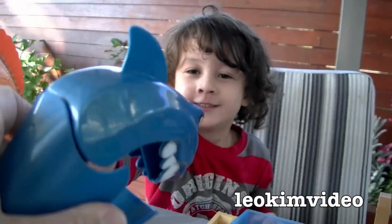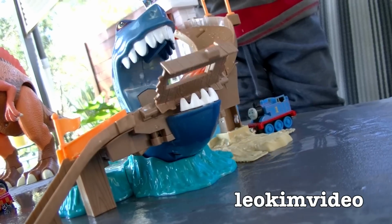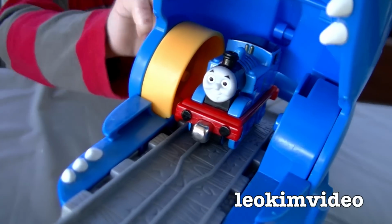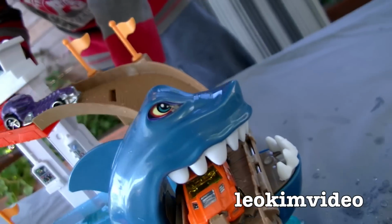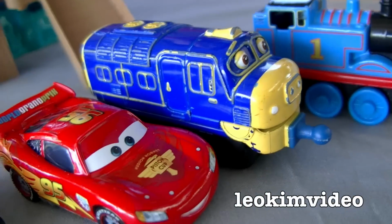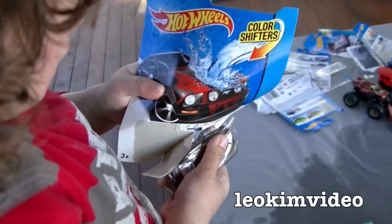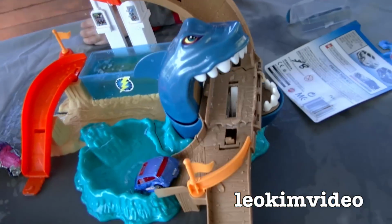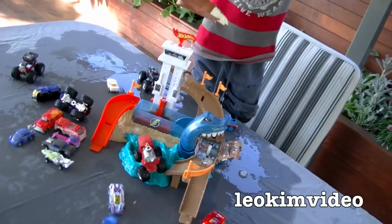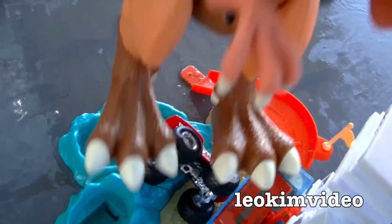Time for some epic wet and wild fun with the Hot Wheels Sharkport Showdown playset. Sharks tend to be popular themes in children's toys, but does this shark have a bigger bite than others? We'll see Thomas the Tank, Lightning McQueen, and all sorts of other colour-shifting cars in this toy review. But be warned, this toy comes under attack from a giant dinosaur, bent on total destruction.